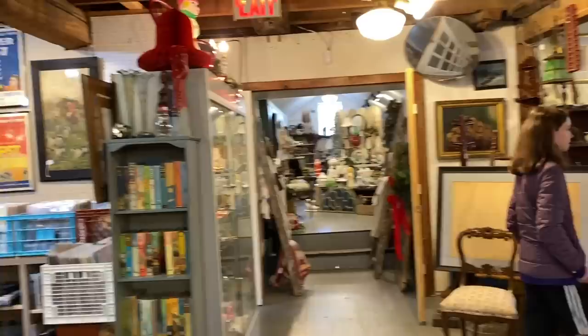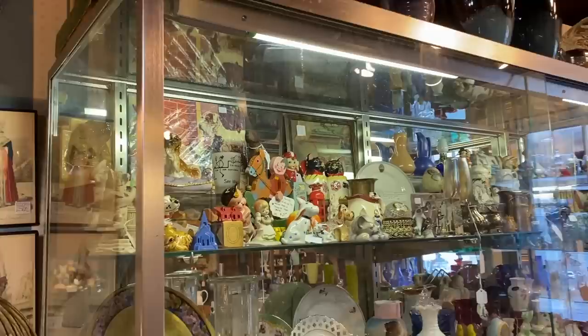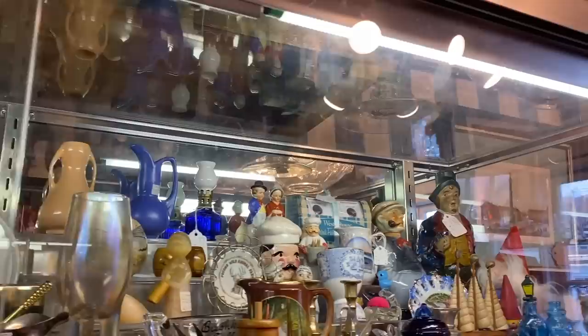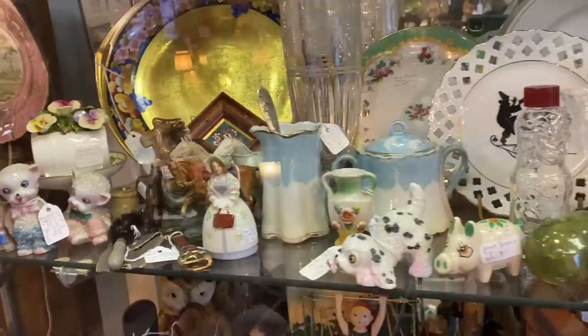So much fun. This booth has a lot of light. Love the bird cage. Some very delightful things up here. Yeah, this is wonderful. Look at them, the sheep. Oh, one of them, I think that's Google Eye.